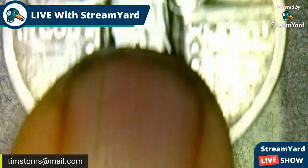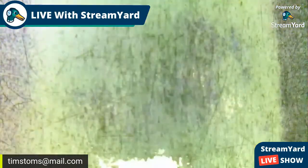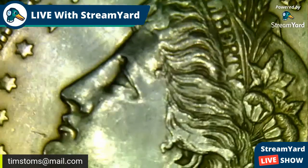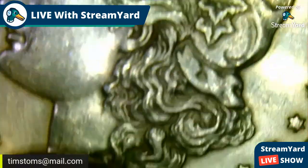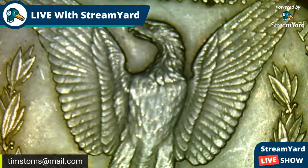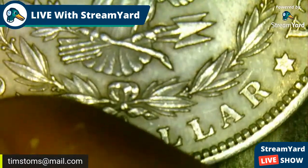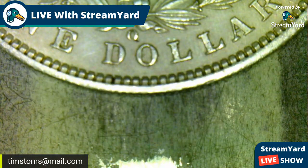I got some cool stuff for an auction. 1927 SLQ. And I got this super, super nice Liberty. Look at the hair defined. And it's a 1904 New Orleans mint, and look at the wingtips and the breast feathers. That is nice. And everything I auction does include shipping.